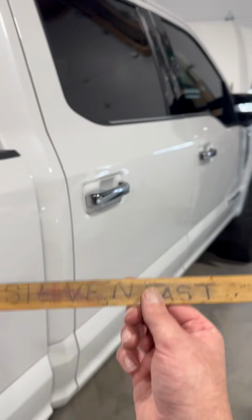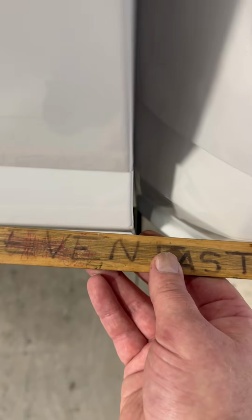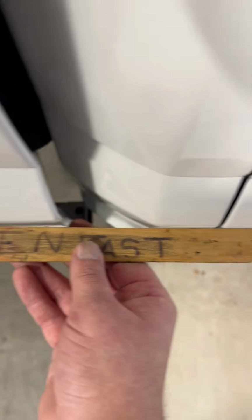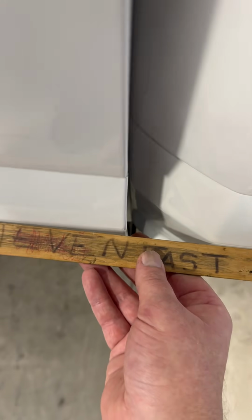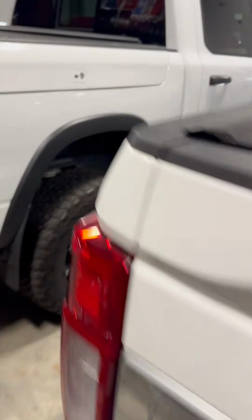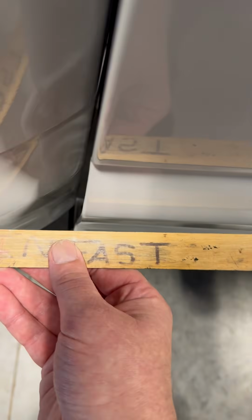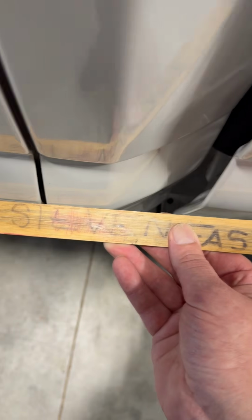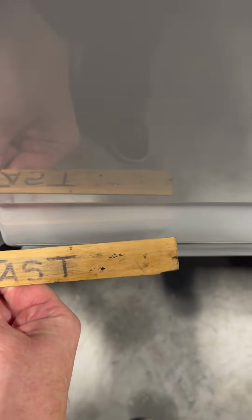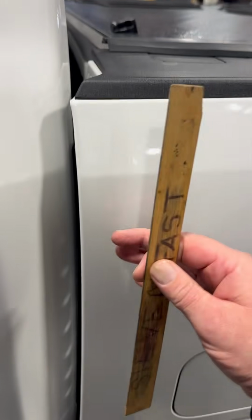Number 1, we got my handy dandy ruler from when I was a little kid, and we can go like this. You can see we've got a little bit of a gap there, but it's pretty well lined up like this. So let's go over to the other side and I'll show you more of the concerning part of this. Look at that. I mean, this is lined up here and that's not even touching, not even close. So the bed is actually over that way and the alignment is pretty bad.